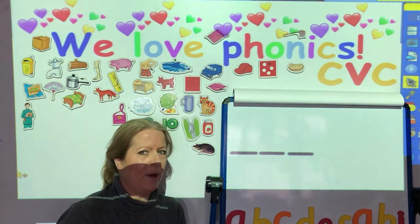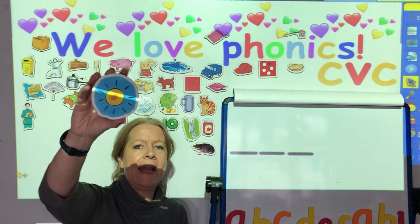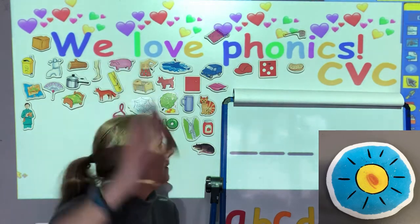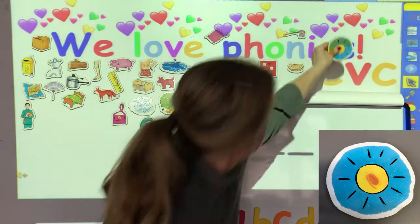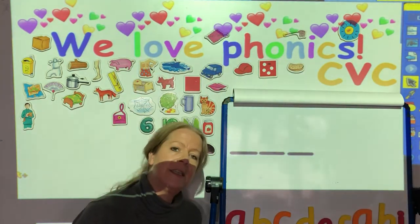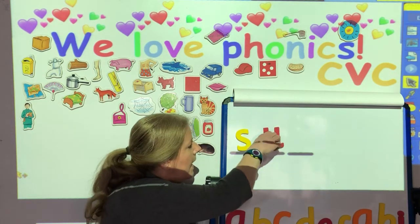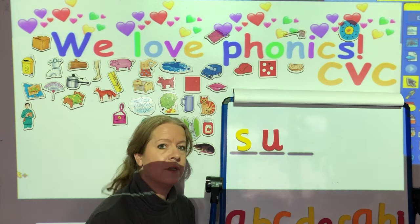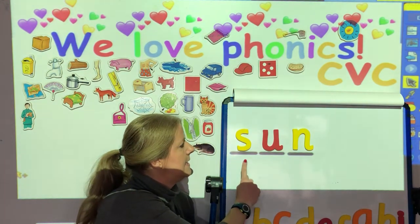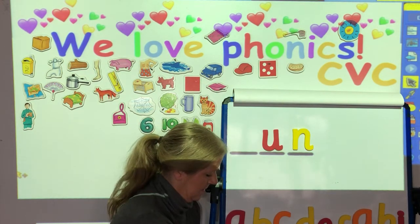Oh, it's getting a bit hot when that yellow round circle is shining in the sky. It's a sun. Sun. Oh, let's put the sun up above there, shall we? Sun. What's the first sound in sun? And the next one? And the last sound. Well done. Show your teeth again. Ready? Sound it out. S, a, n. Sun. Brilliant.